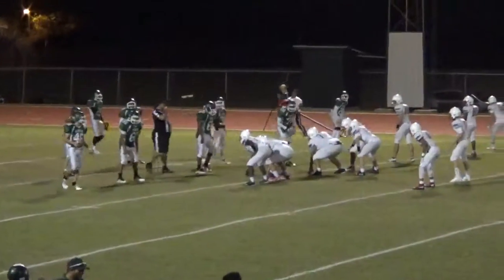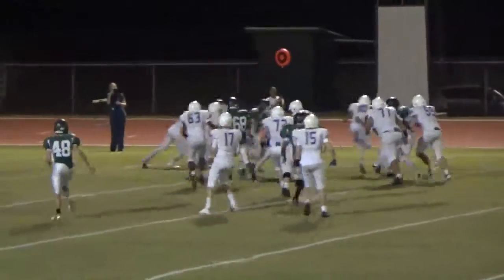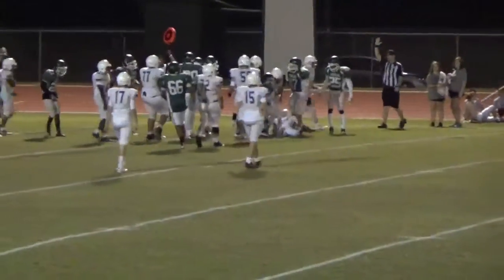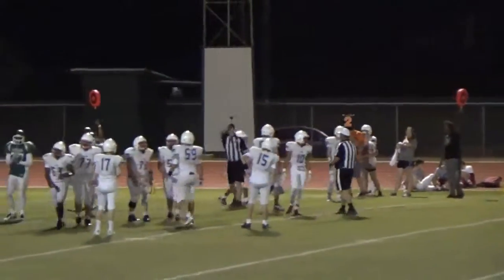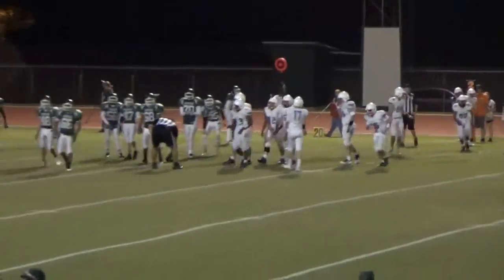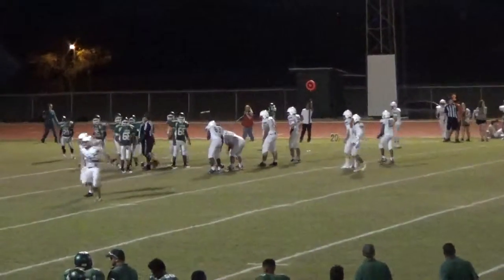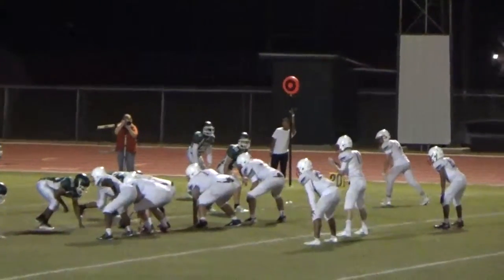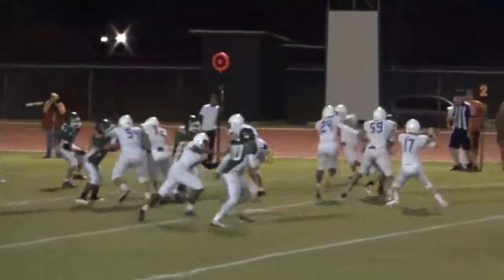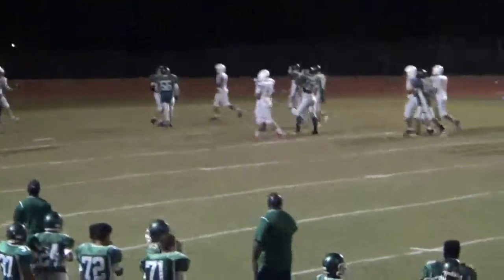So it'll be first and 10, ball now at the Eagle 29-yard line. Eli Garvin on that last carry. Gain of 3 to the 26-yard line, second and 7. Wide open. And touchdown for the Panthers.